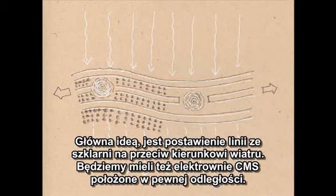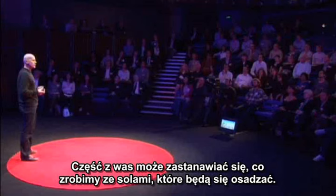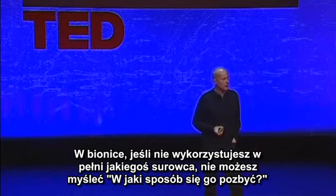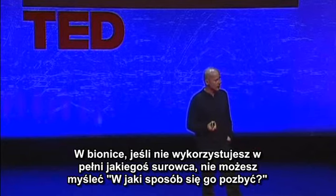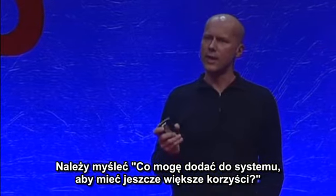The idea is we create this sort of long hedge of greenhouses facing the wind. We'd have concentrated solar power plants at intervals along the way. Some of you might be wondering what we would do with all the salts. And with biomimicry, if you've got an underutilized resource, you don't think, how am I going to dispose of this? You think, what can I add to the system to create more value?